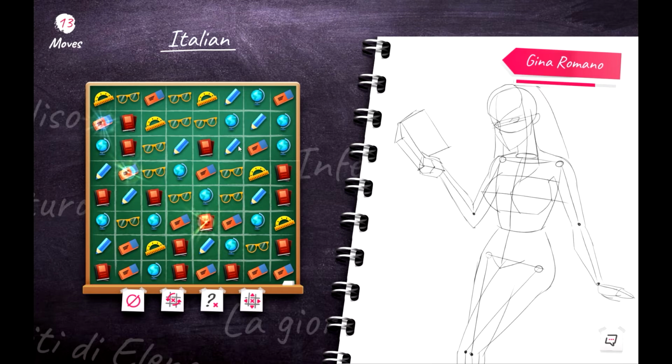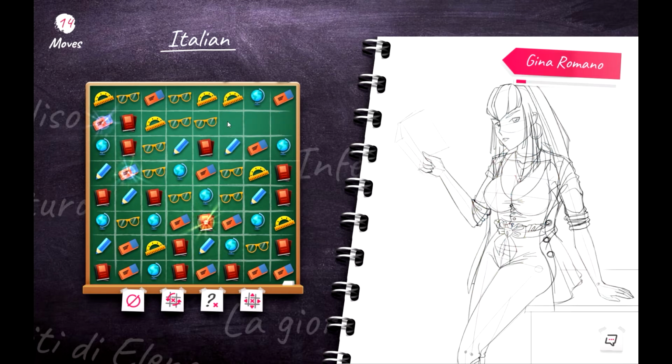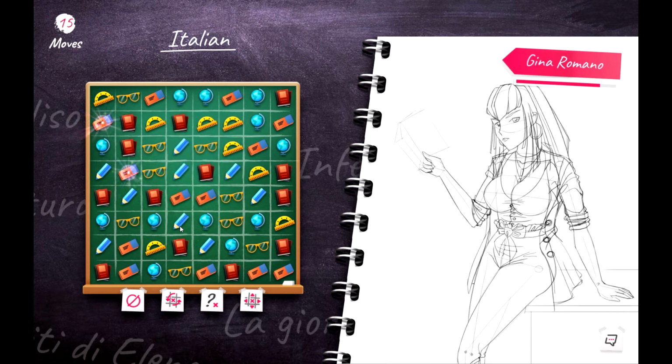Keyhole Spy Teachers is a match 3 game where sexy manga characters are drawn on the top right hand side of the screen as you progress in the game. There are power-ups on the bottom of the screen that can be used on cooldown anytime you need help matching up the 3 different tiles.